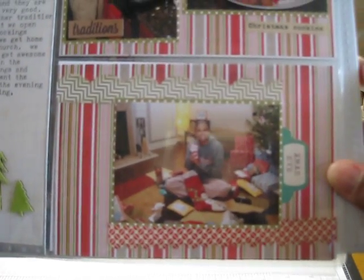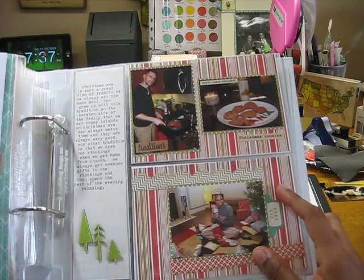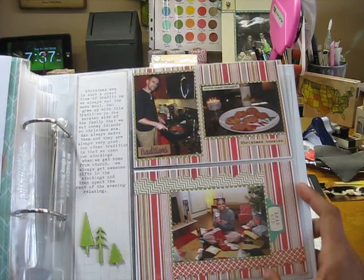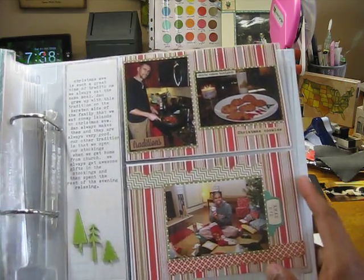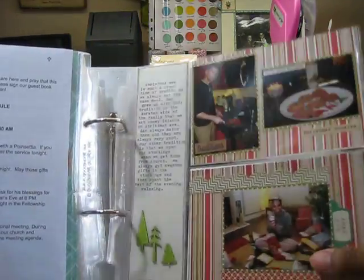After church, we come back and we open our stockings. And that's the only thing we open on Christmas Eve. All the other gifts wait till Christmas Day. My husband grew up opening all his presents on Christmas Day, but I didn't like that. So our tradition is Christmas Eve, we do stockings. Christmas Day, we do gifts and Santa gifts. So there I am, pretty excited about what I got in my stocking apparently.